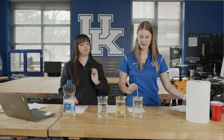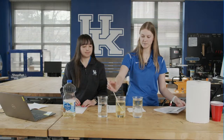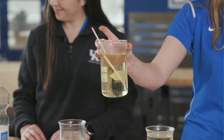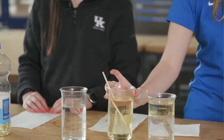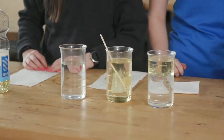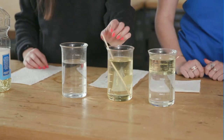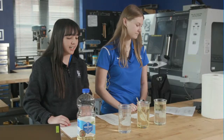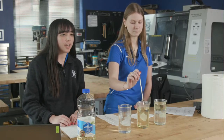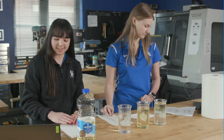Okay, I think we're going to go ahead and put it in the vegetable oil. Okay, awesome, perfect. So you can kind of see in the vegetable oil, the wooden rod looks a little bit more bent than it did in the water. And again, that's because of all the light refraction. And since oil is different than water, it'll look a little bit more bent.